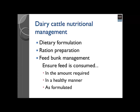Three areas that I want to talk about at the beginning of my webinar are how the cow interacts with that feed: does she eat the feed in the required amount, does she do so in a healthy manner, and does she do so as formulated? I want to talk you through how the behavior of the cows is crucial when we consider these three areas, and then, after going through that importance, give you some practical take-homes as far as how we actually manage feed to achieve the things that we want.